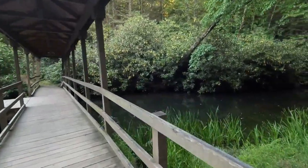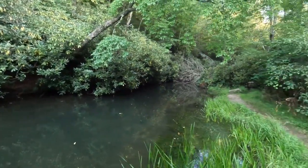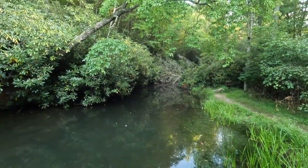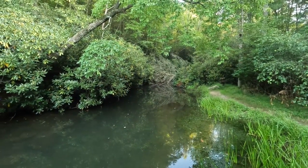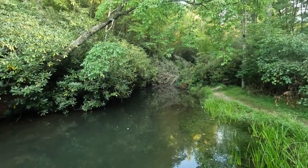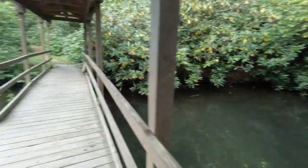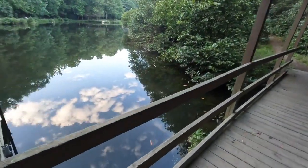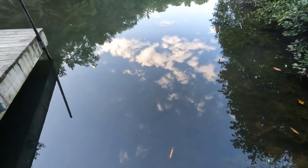Yeah, see, it was much skinnier here. That's probably the river, but look at the tree that fell right across that. It's incredible. Water's not very clear. You can see in it, but it's not the clearest.